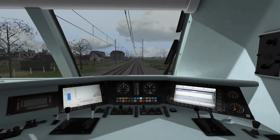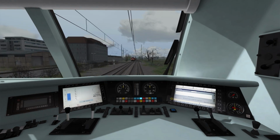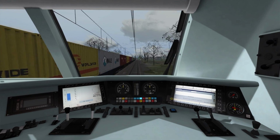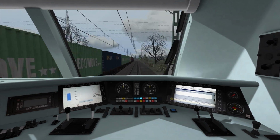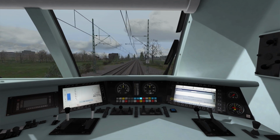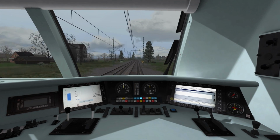We're now doing around 130 km per hour, so I'm now just looking out for the 120 warning as we pass the warning board, and then going to idle the power and allow the train to coast. Then I'm just going to apply the brakes very lightly as we reach the next signal, and that should bring our speed down about right.